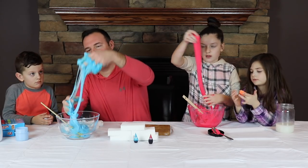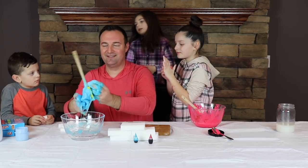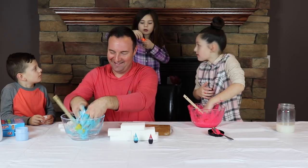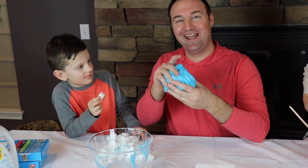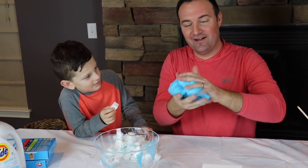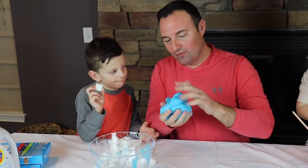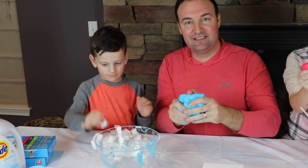Put orange clay. And you know, sometimes it just takes time. Look at this. This is crazy. Is this going good, guys? Okay, the good news is we added a little more activator and now we got a really good slime. We don't want to give up, do we, buddy? We keep going and I got it to the consistency that we want.